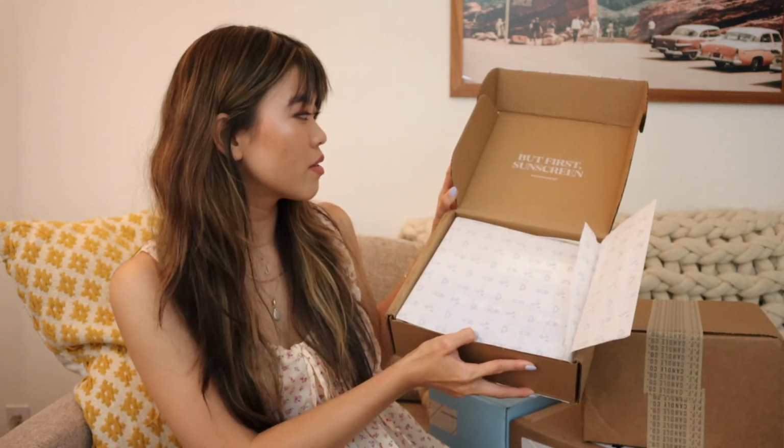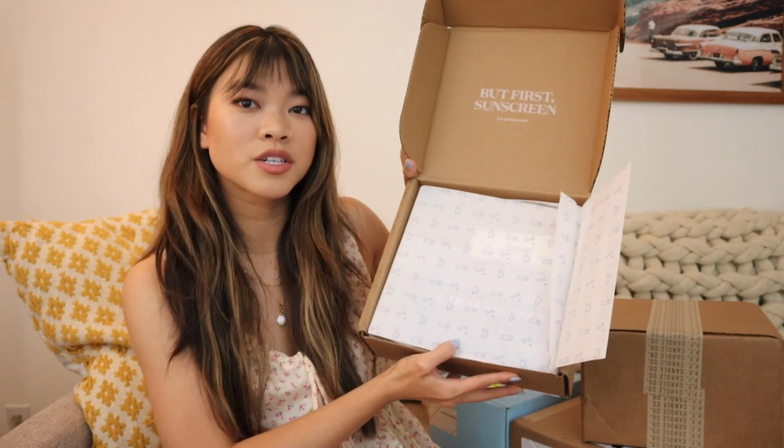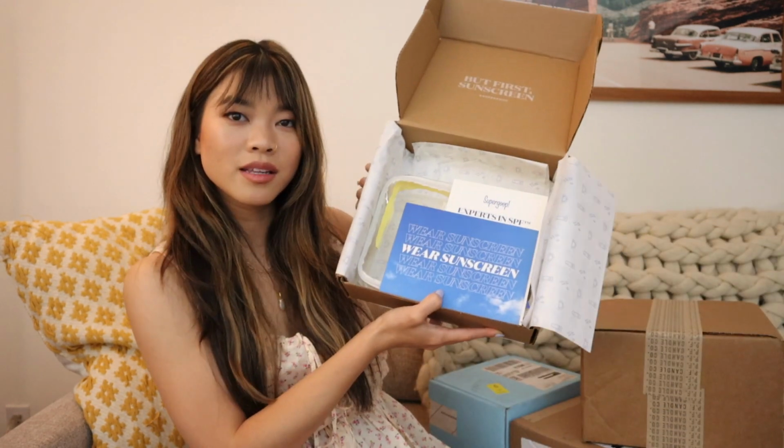This is the inside of the box. It says, but first sunscreen, which is true. You should be wearing sunscreen every single day, whether it's raining or it's sunny outside. Put your sunscreen on. I promise your skin will thank you way down the road. Inside the box it says, wear sunscreen. Like I just said, they have the cutest branding. I'm just throwing this all on the ground. I'll pick it up later.